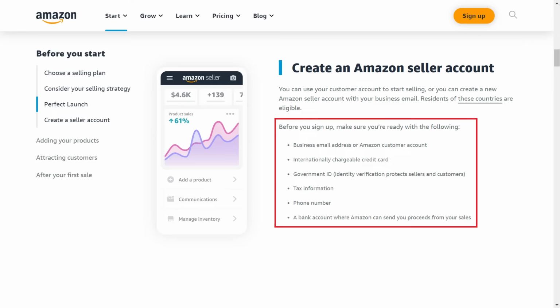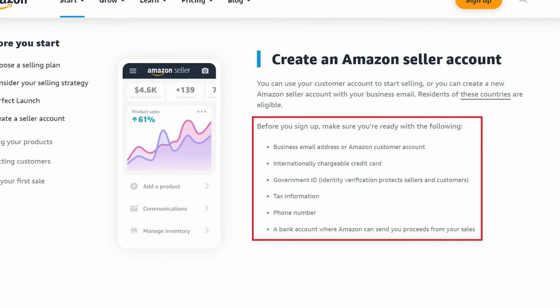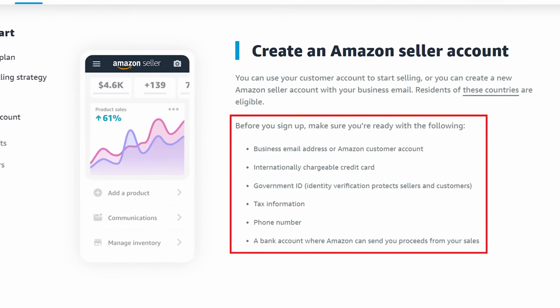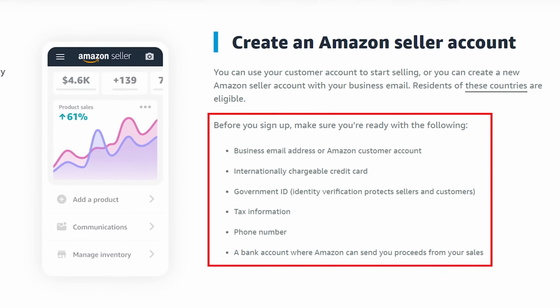Now let's talk about the requirements to sell on Amazon. In order to sell on Amazon, you'll need a chargeable credit card, a bank account where Amazon can deposit your sales bi-weekly, a government issued ID, your SIN number or other tax information, an email address, and a phone number, because they're going to send you a text with a verification code and you need to enter and verify that code.